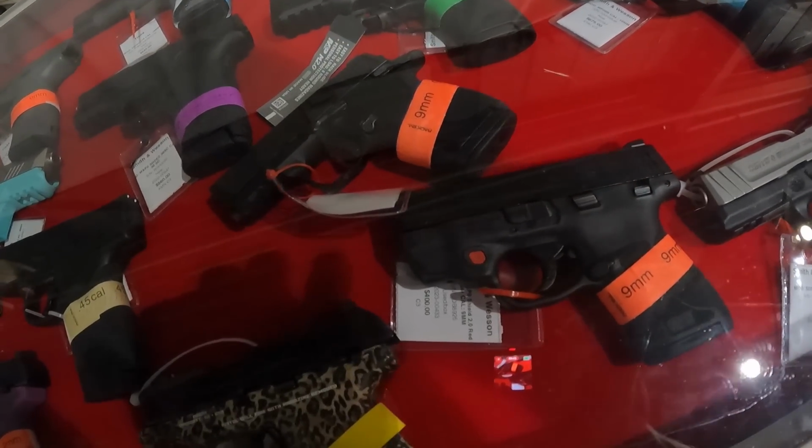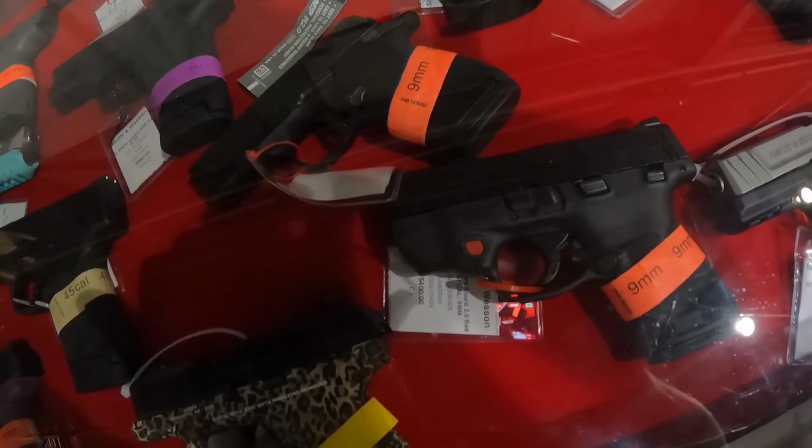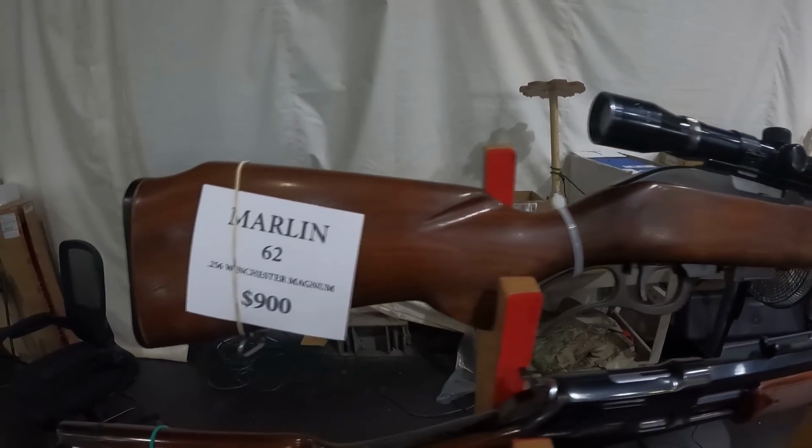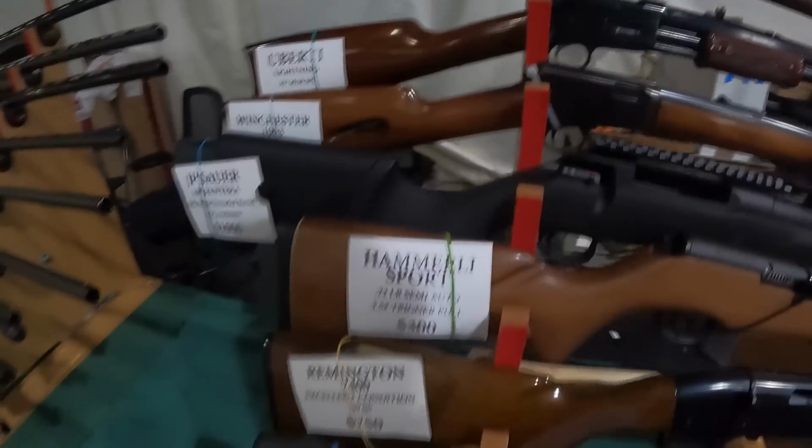We're looking at a Smith & Wesson 9mm Shield, 400. All right, back to here. We've got us the Marlin 62 in .256 Winchester Magnum, 900.